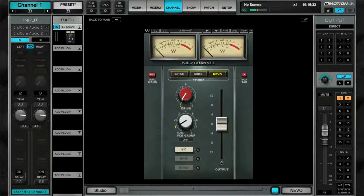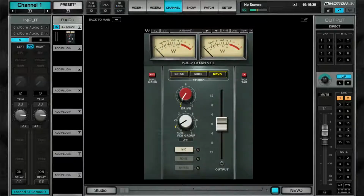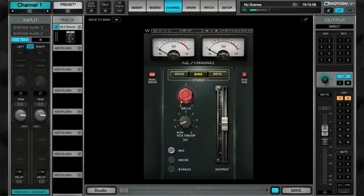It's not as aggressive as the Neve or the Spike here, but I tend to like this on things that are more delicate, and still need that fullness in the body, but need less aggression in the upper mids, in the mid-range section. But for drums, I always go with this guy here. So then I usually drive it like this, usually around 5.